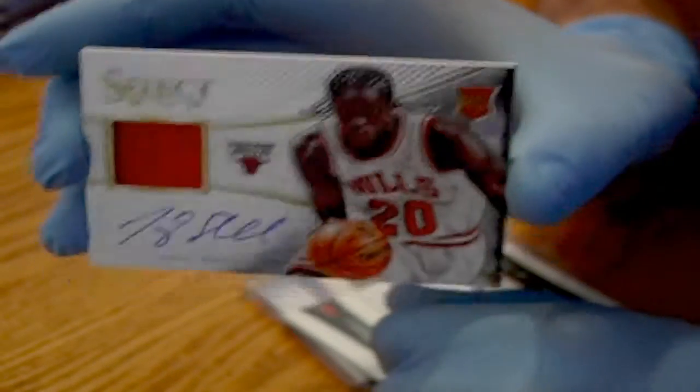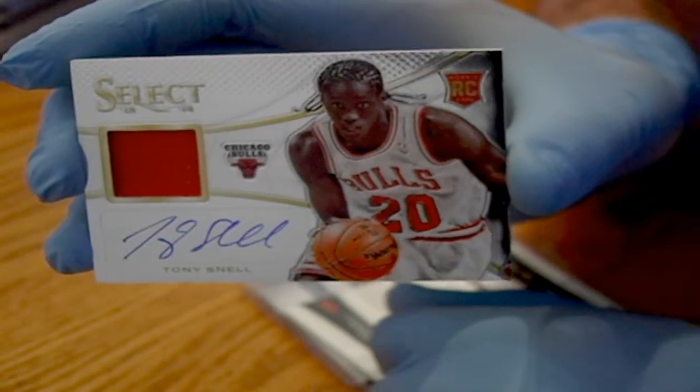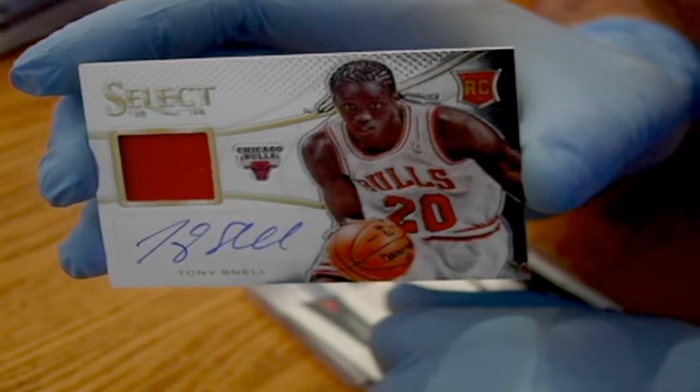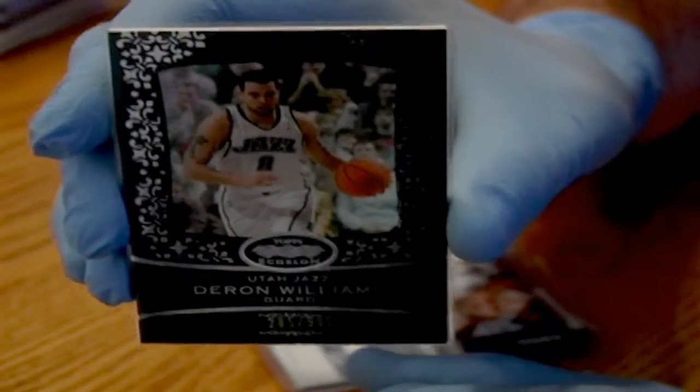There were some damaged cards, as mentioned, so I'm going to go through those real quick. Kind of sucks because Tony Snell, I like watching him. It would have been cool if Utah Jazz would have drafted him, but they didn't. Remember his year when they ended up trading the pick and they picked up Gobert. They had Trey Burke and Rudy Gobert.